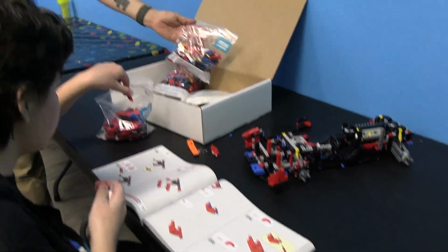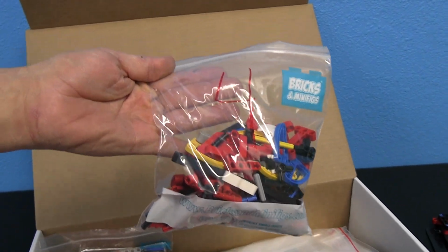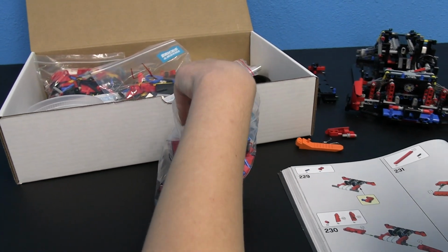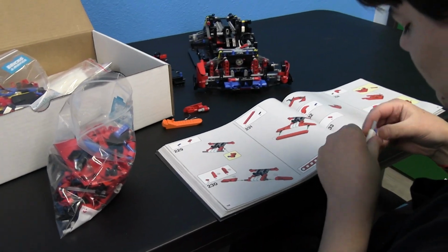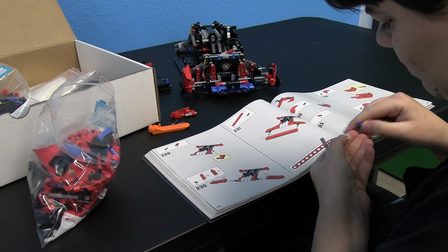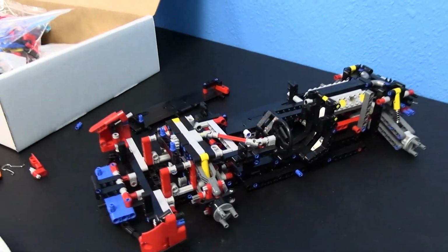We go to the extent of actually numbering the bag, just as if you were to buy it. So everything is in bag 1, 2, 3, and 4, just as if you were to buy it brand new. We'll throw it back in there with the instructions, seal it up, and then sell it at less than what you would pay at either an MSRP or something like that. So that's a really neat idea, though, because if you're following the instructions, you still want those pieces kind of broken up like they came in the original set. So that's really nice. Yeah.